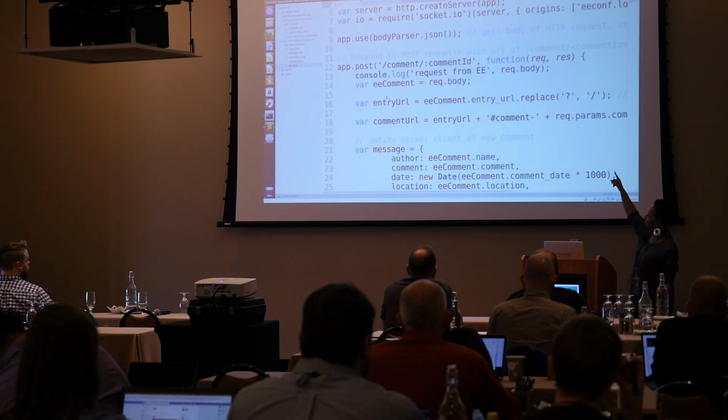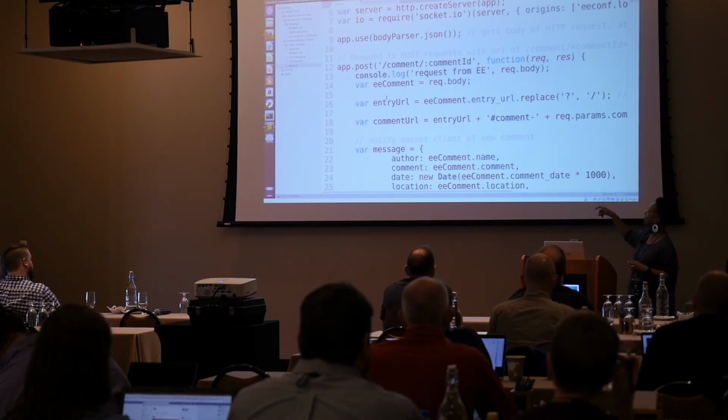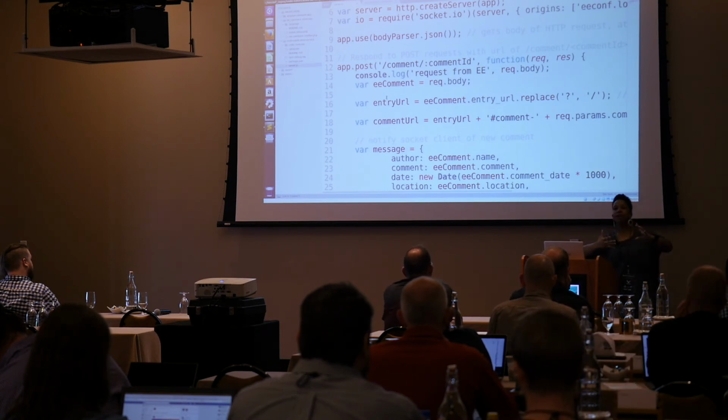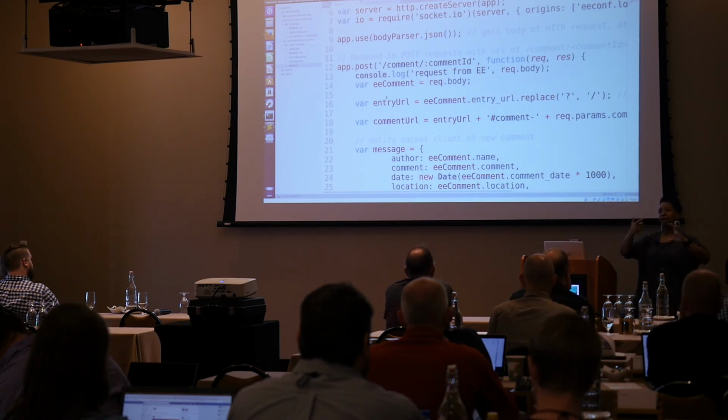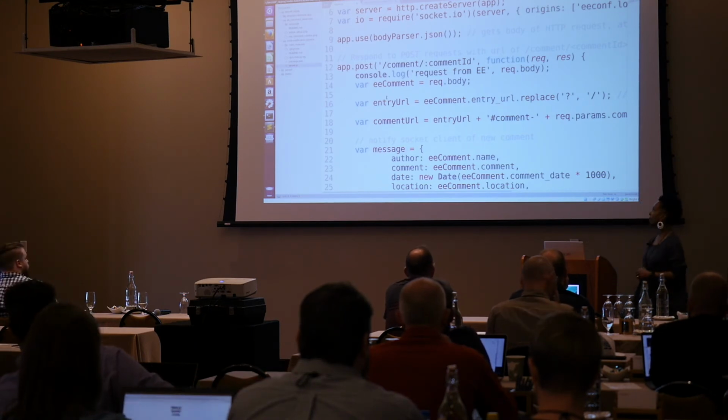This line is totally a hack, because there's a question mark in the URL instead of a slash, and stuff wasn't working. So anyway, that's a hack. Maybe you can figure it out. And then on 18, the comment URL. So what I want to do is take that entry URL, and then I'm going to put a little anchor on it so that if you click on the comment, when you see it in the notification, it'll go directly to that comment.